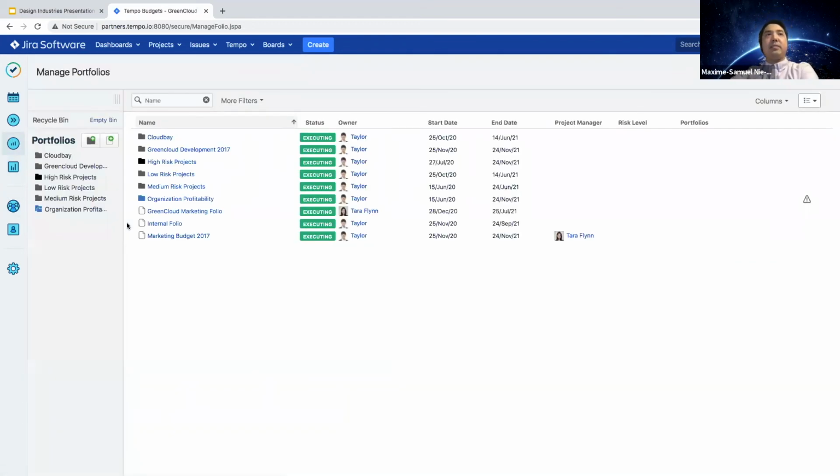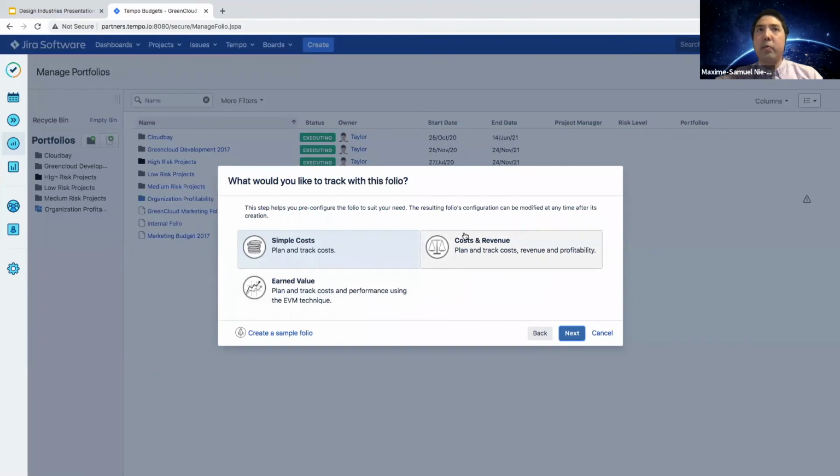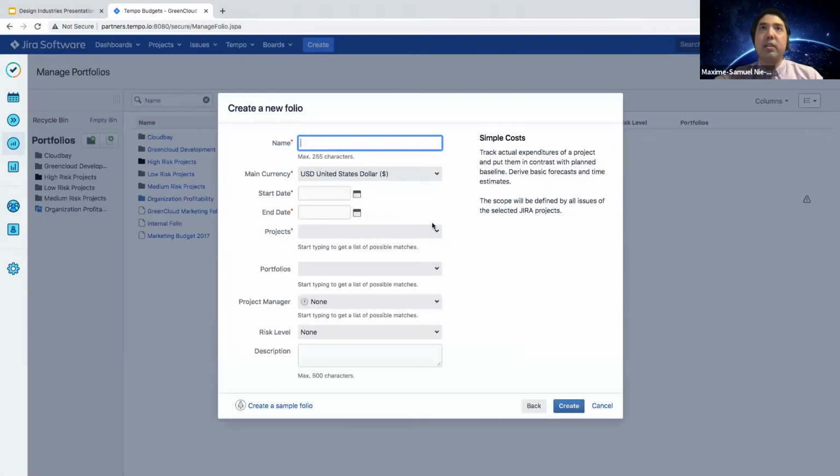So budget is fairly more thorough, but as I mentioned, you'll start by defining what your scope is. So what are the JIRA issues that are going to fall under a certain folio in a way. So you define what this is, then you define what you want to do with that project. Say we want to do just, let's say, a simple cost. So you'll define what the name is, your currency. So you can have Australian dollars as well. That does exist. The start date, end date, what projects are within that scope, the portfolio, and so on and so forth.